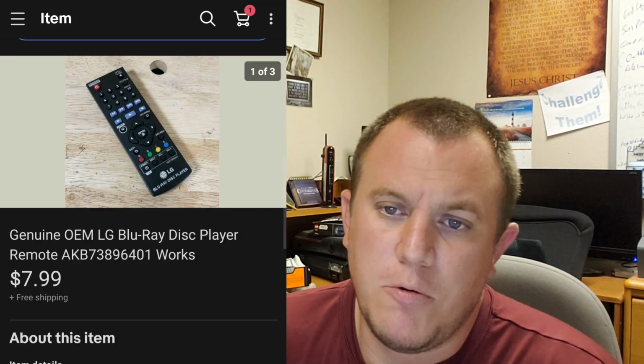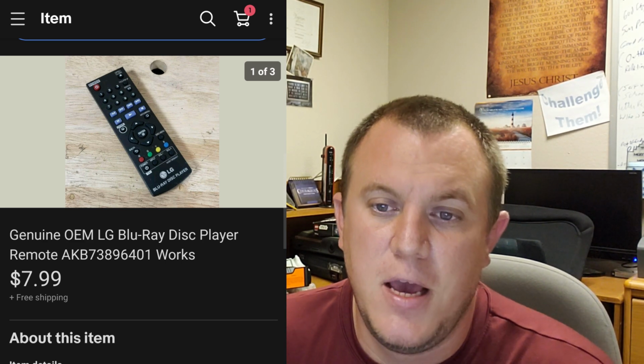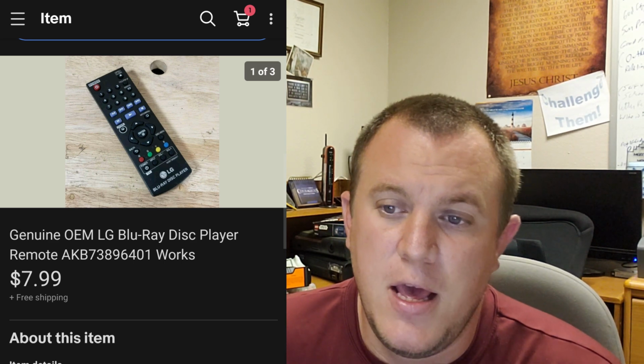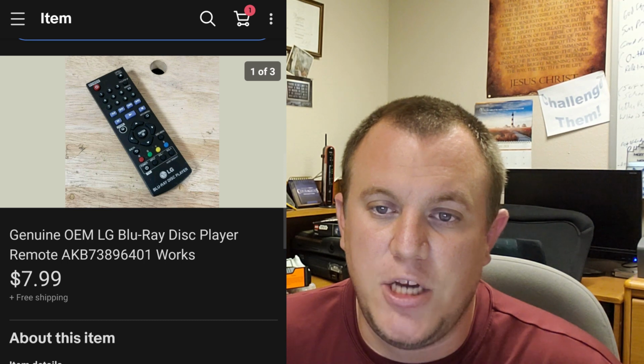LG Blu-ray remote. These little Blu-ray remotes for Sony or LG, Samsung don't usually go for a whole lot. It's about 8 shipped. Always put OEM or genuine in your listing, though, if you have the official one. There's a lot of aftermarket ones that look the same, but they're not actually official LG. So that kind of helps a little bit, but I got 8 shipped on that one.